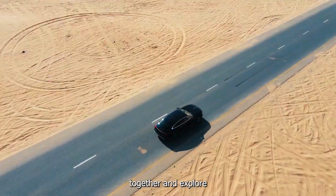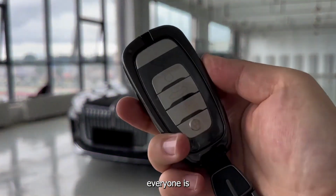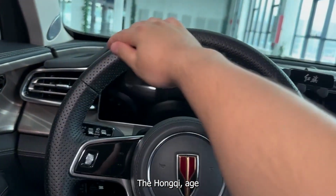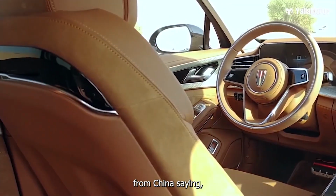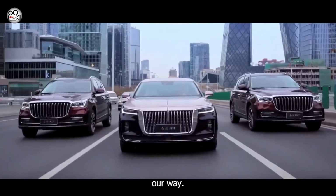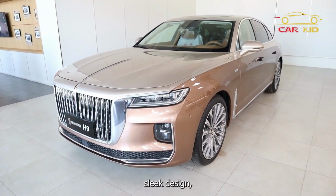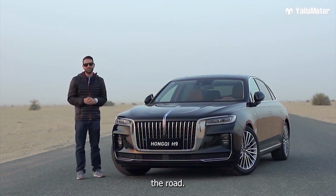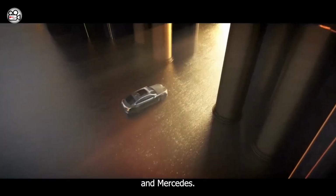Let's take a fun journey together and explore what makes the Honky H9 so special and why everyone is talking about it. The Honky H9 is not just another fancy car. It's like a bold statement from China saying, "Hey world, we're doing things our way." Let's check out the cool aspects of this car, its awesome features, sleek design, and how smoothly it cruises down the road. This car is a real competitor to big names like Rolls-Royce and Mercedes.